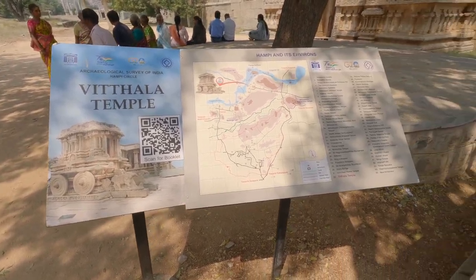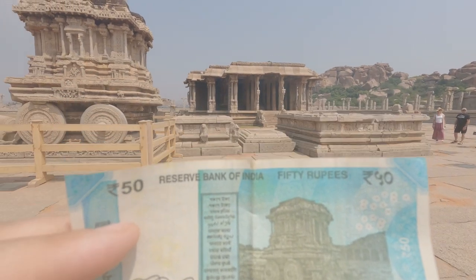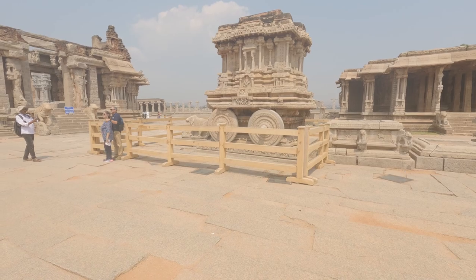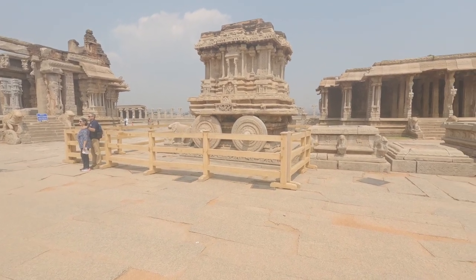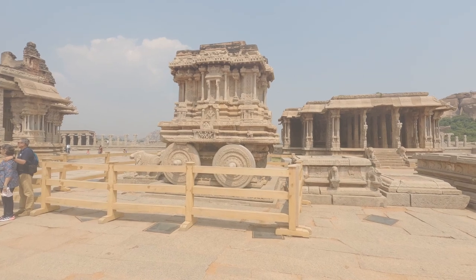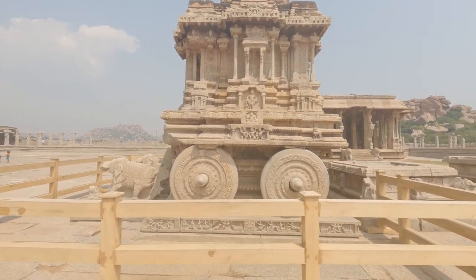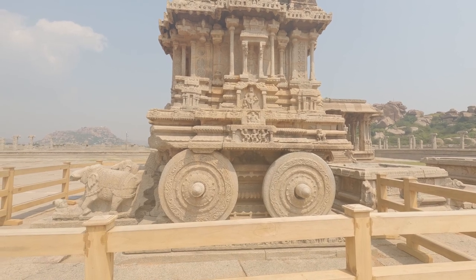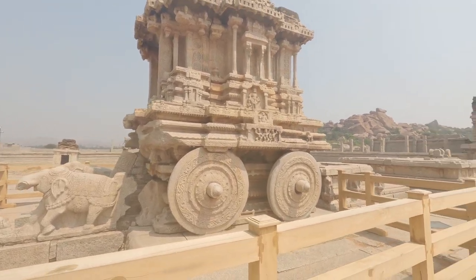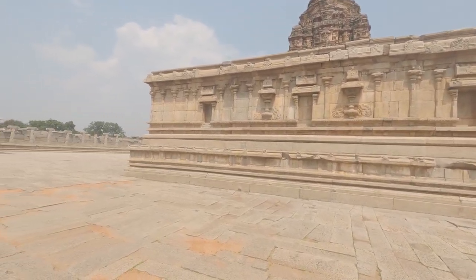The Vitala Temple here. Well, if you look closely at the Indian 50 rupee note, you'll see the chariot that it's based off of. So this is in the Vitala temple. This is, of course, what you'll see when you pull out your 50 rupee note. This is from the 12th or 13th century. I was told previously that these stone wheels actually would move by pushing them. The ticket office mentioned that there's a front part of the chariot that's broken, and that's why the wheels don't move anymore. Now this site is just really huge, and it has a ton to offer.